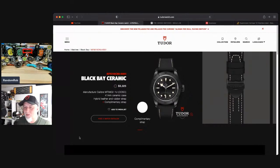The bezel action is amazing on Tudor. I really love the snowflake hands. I know that's a divisive thing with a lot of people. I like the dial layout with the triangle, the circles, and the rectangles. That's a very classic, iconic look.